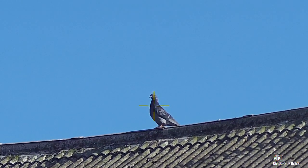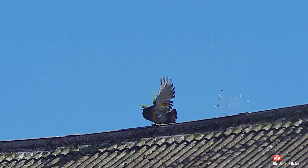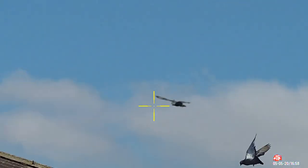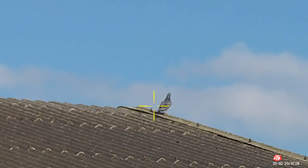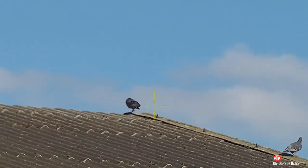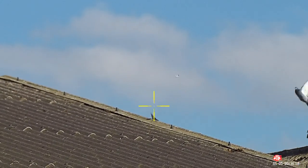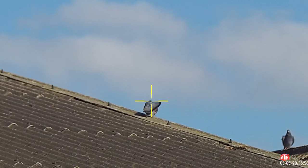Out and around the openness of the farm buildings, I hadn't quite accounted for a very stiff left to right breeze. So as you can see, that first pigeon there got away with a shoulder shave. So for the next one, I held over an inch or two to the left and it found its mark perfectly and dropped it like a stone.